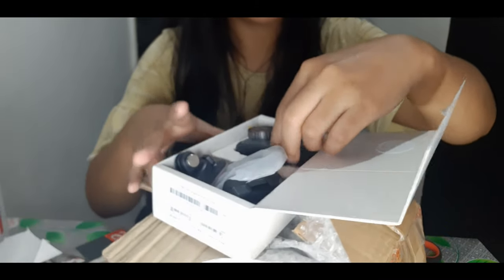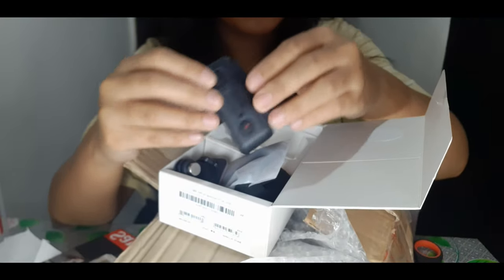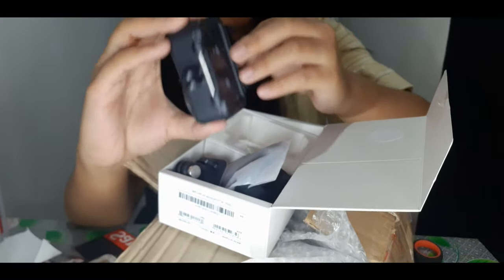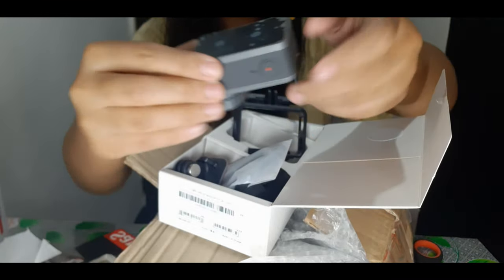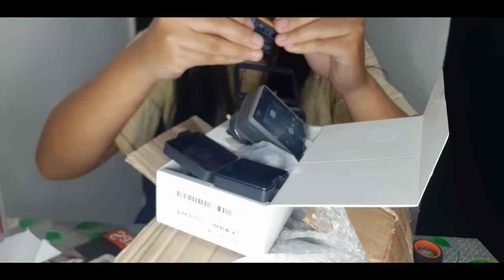So, check muna natin kung umaandar ba siya. Paano ba ito? Tatanggal siya. Nakalagay na kasi siya sa cage. Ayan. Ito lang talaga siya without a cage. Tapos, lagay natin yung memory card. Memory card yung battery.